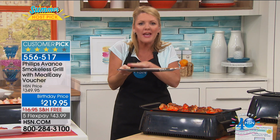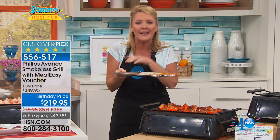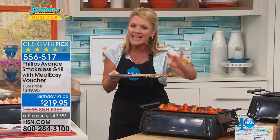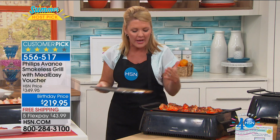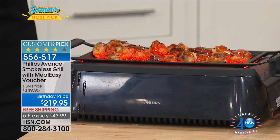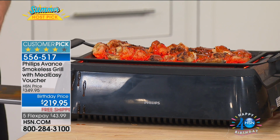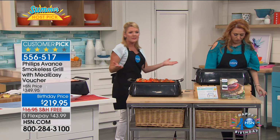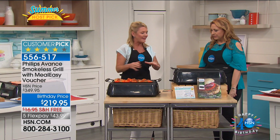Again, this just came off a 446-degree grill, and I am holding it in my bare hand because this cool touch technology, say that 3 times fast, is why I don't have smoke in my home. And oh, by the way, I just drained off all that fat and grease from my wings. If I cook them traditionally on the stovetop, in a pan, what happens? I end up having to eat that fat and grease.